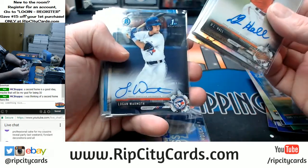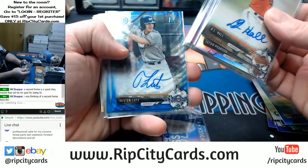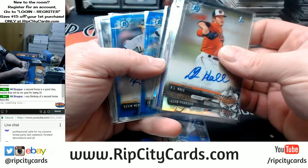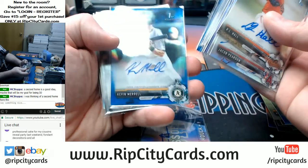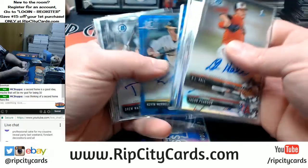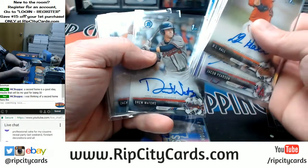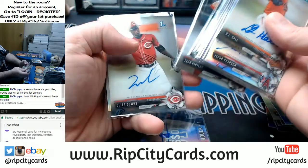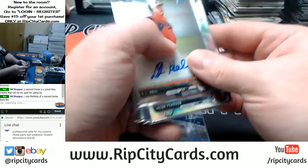Evan White, refractor Mariners. Logan Warmoth, base Blue Jays. Griffin Channing, base Angels. Christian Lutz, Brewers, blue wave. Kevin Morrell, blue refractor for the Athletics. It's an Athletics break. Drew Waters, Braves base. Kirtley, Cardinals base. Downs, Reds base. And a Lothar Orioles refractor.